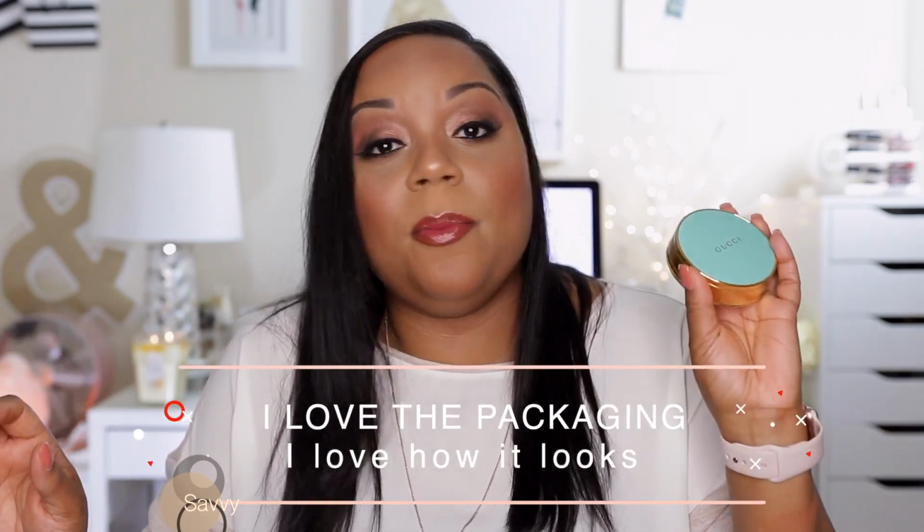So I really like the bronzer. I will say it's definitely unexpectedly red. So, you know, you guys saw the swatches and it has more red hues in it. I do think it is deep enough for my skin and it is different than something that I have, which is good. I love the packaging of this.